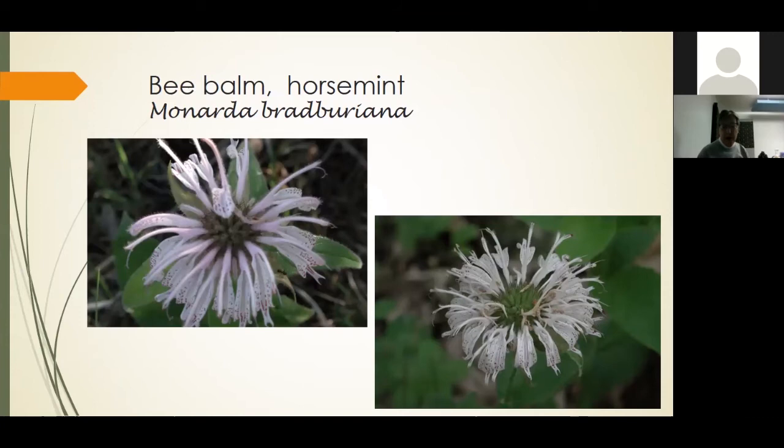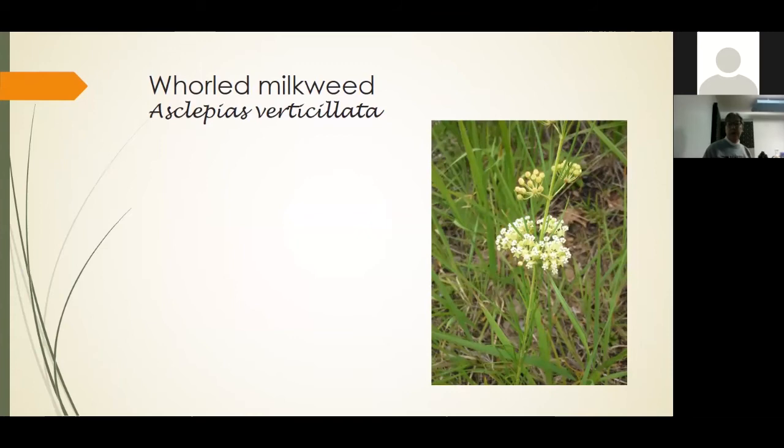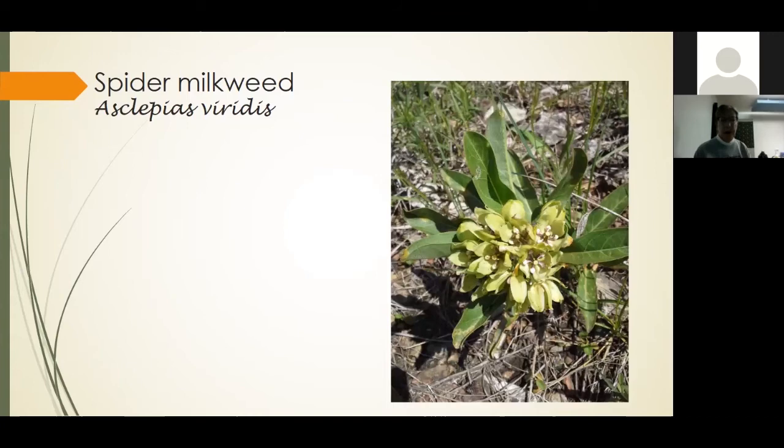This is a type of milkweed. Missouri actually has 14 native milkweeds. This is called whorled milkweed, and that's because the flowers go around the stem. I like it because it has very fine foliage, so it gives a different type of leaf than many of the other milkweeds that you see that have much broader leaves. This is the spider milkweed. This is one of the earliest ones to bloom for the monarchs going north.